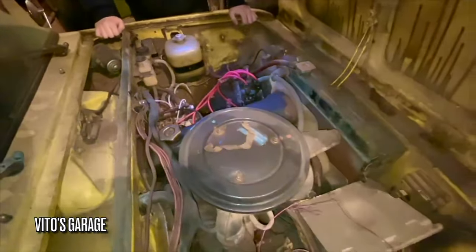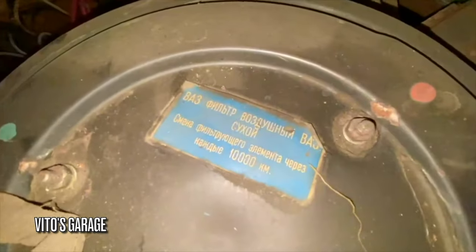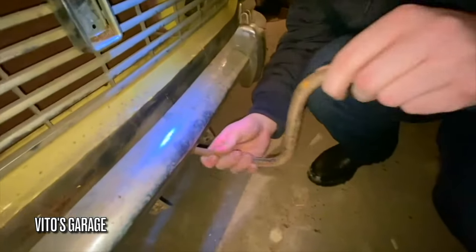This car sat in the garage since the 90s. It needs a lot of work, a lot of care, but there's nothing that's impossible. So we're starting the restoration of this car.